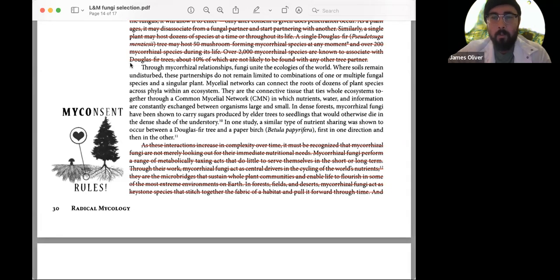In dense forests, mycorrhizal fungi have been shown to carry sugars produced by elder trees to seedlings that would otherwise die in the dense shade of the understory. In one study, a similar type of nutrient sharing was shown to occur between a Douglas fir tree and a paper birch, first in one direction and then in the other.